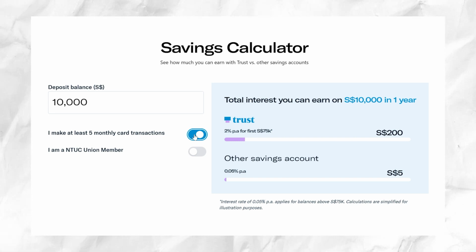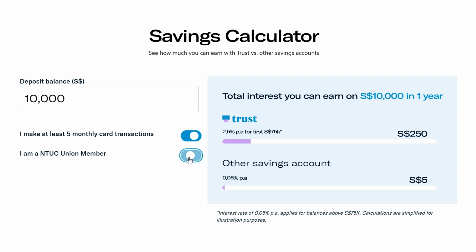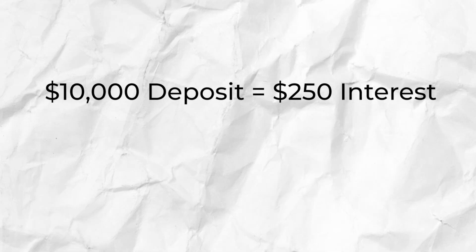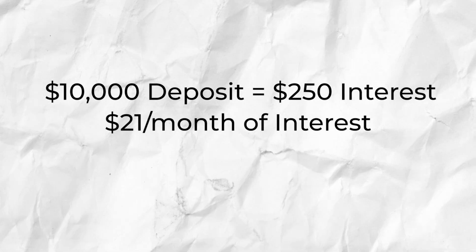And this is something very easy to complete because I use my Trust card for my bus fare, which is something I need to spend on a regular basis. And if you're an NTUC Union member like me, because I'm an uncle that shops at NTUC, you get an additional 0.5%, which brings your total to 2.5%. So yes, there are some hoops, but these hoops I think are much easier to jump through than the UOB ONE account. So if you have $10,000 in Trust Bank and you fulfill all their requirements, you're looking to receive roughly $250 of interest per annum, which comes out to roughly $21 per month.